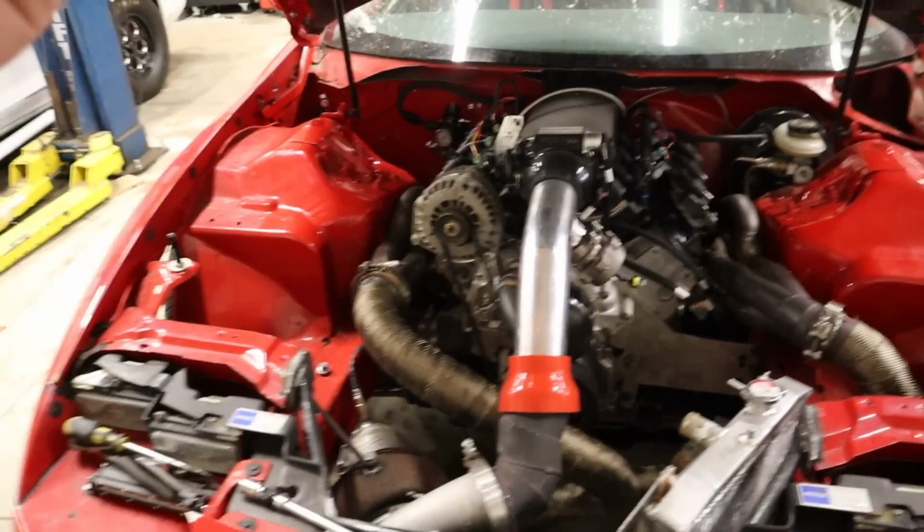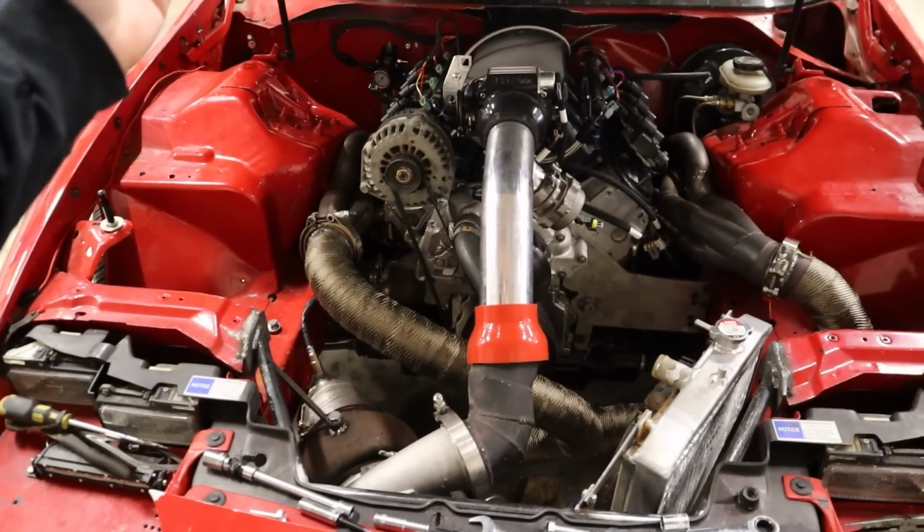Everything helps. Now, speaking of piping, as far as the diameter of the piping, it is real easy to go overkill and think that you need 3-inch piping from each side into the turbo to make 1,000 horsepower. That's not the case. You can make 1,000 horsepower with 2¼ inch piping all day. The biggest thing is just the efficiency of your setup.